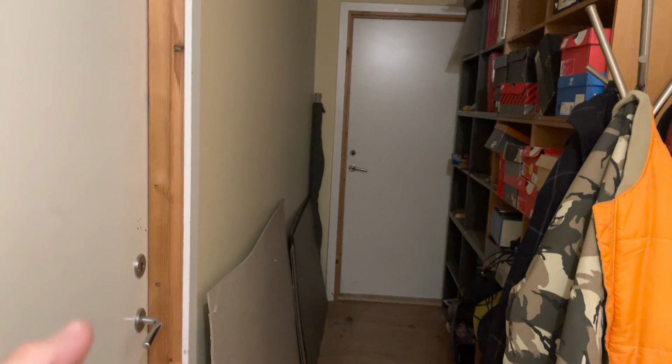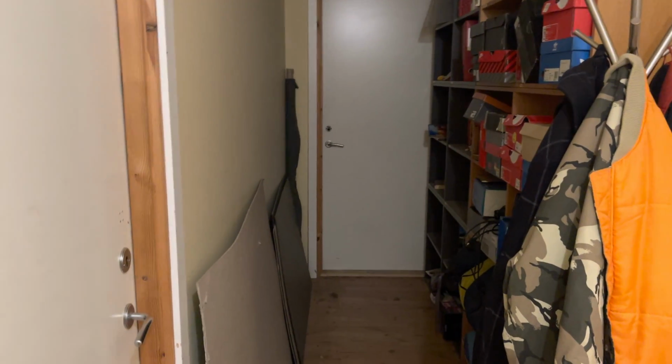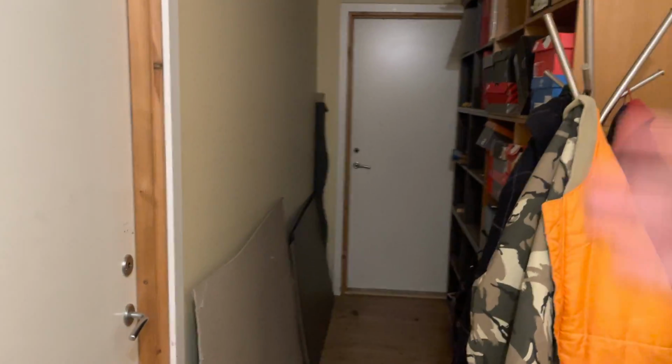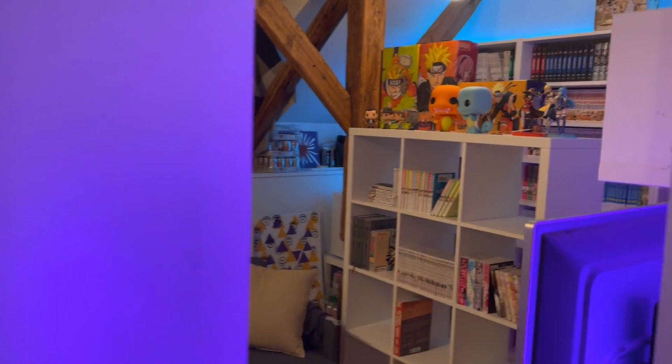Right now I'm in the hallway as I'm gonna do a collection tour slash office tour. Just gonna quickly go over the room and then I'm gonna go over the collection. This might be a long video, so sit back and relax. And yeah, we started in the hallway. This is where I have my small sneaker collection and some jackets. And then in here, don't mind the scuffed door, this is an old building. We have the office.